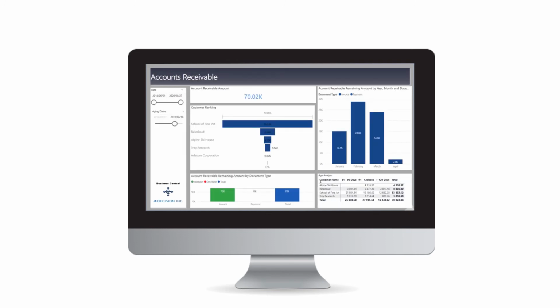The next page is the accounts receivable. The accounts receivable dashboard shows you the amount owed in total and breaks it down by customer rankings, document types, and a time series analysis, as well as a customer age bucketing.